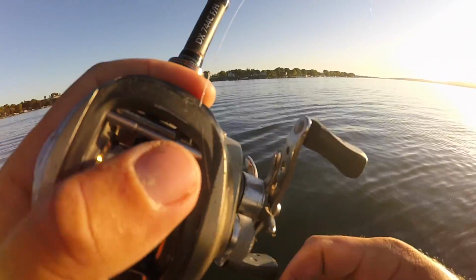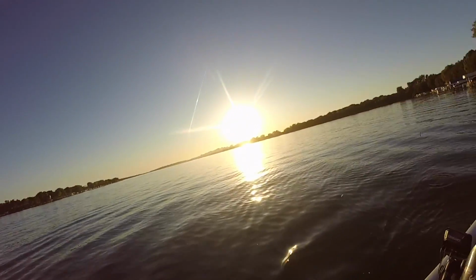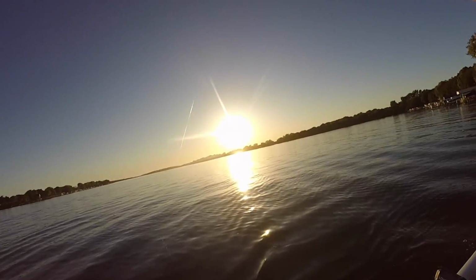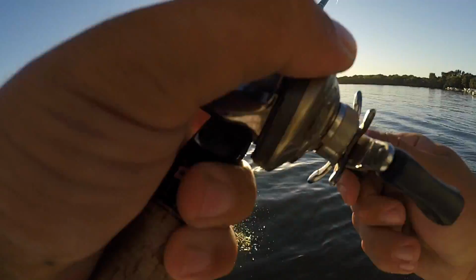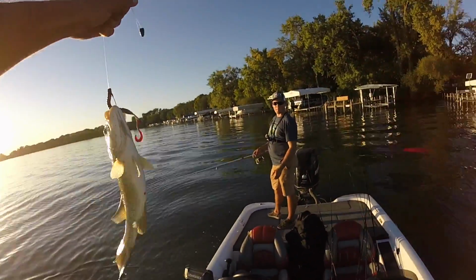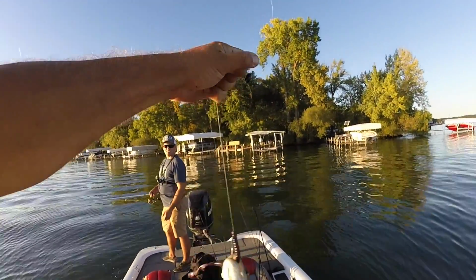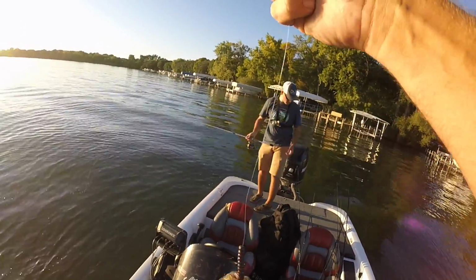Digested that one. I need like a stinger treble on the back of it. Oh, I got him. No way. It actually feels decent. What the heck's happening? What do we got here? A smallmouth. What? How did they have such a hard time? I don't know. Maybe I wonder if that's what's down there.